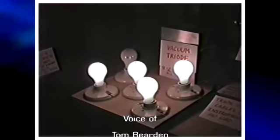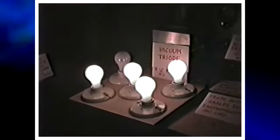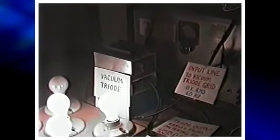This is May the 16th, 1987, at the home of the inventor, Mr. Floyd Sweet. And this is the incredible Vacuum Triode, which organizes and gates energy directly from the vacuum itself, producing usable, practical power.